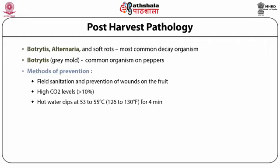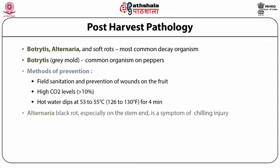Hot water dips at 53 to 55 degrees for 4 minutes can effectively control botrytis rot without causing fruit injury. The presence of alternaria black rot, especially on the stem end, is a symptom of chilling injury. The best control is to store them at 7 degrees Celsius.